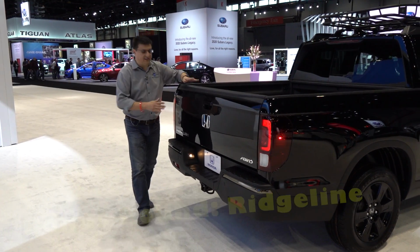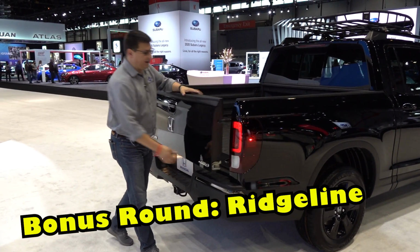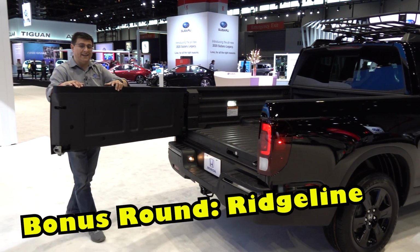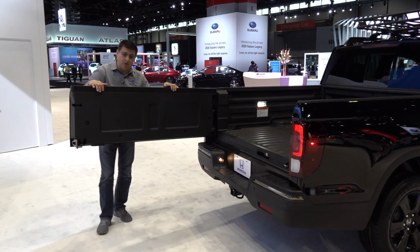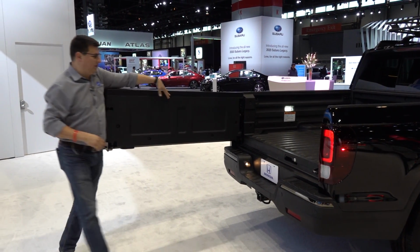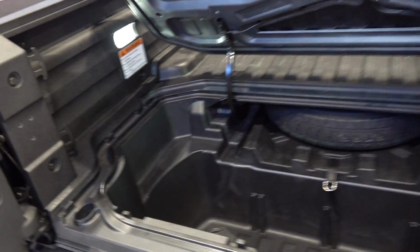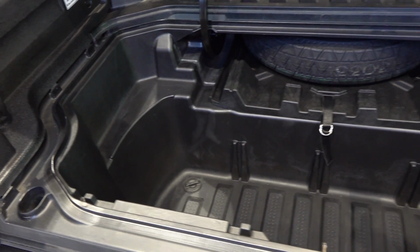The Ridgeline is obviously not a competitor to the Ram 1500 or the Sierra, but we do have an innovative tailgate here. This one folds over to the side as a single piece, not as a 60-40 design like we find in the Ram. That does make it easier to load things into the bed of the Ridgeline. It also allows you to access this in-bed trunk right under here, which is a fairly deep storage well. That's also where they put the spare tire.